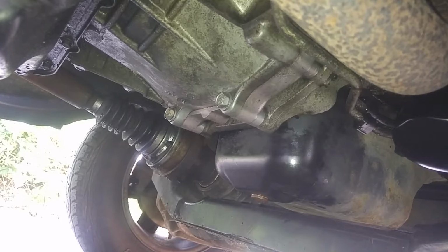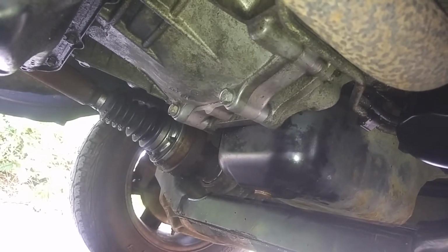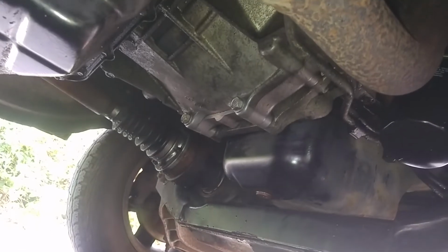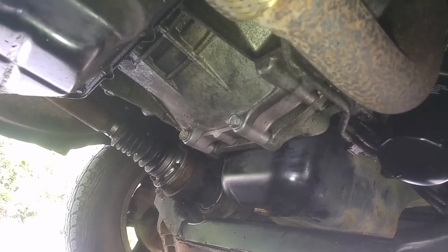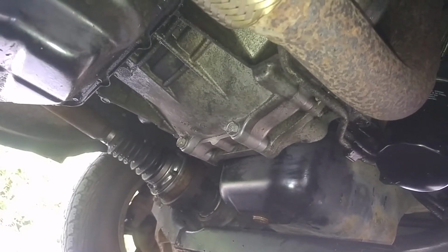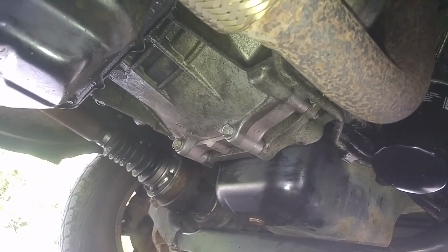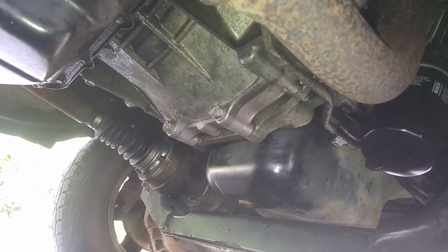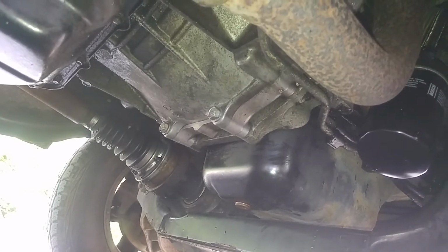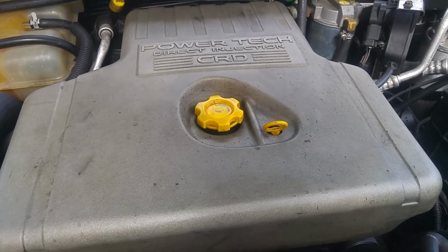So I'm going to start the engine up and we're going to just see whether we've got any more leaks. So as you can see from that, I can't see any oil leaking now.